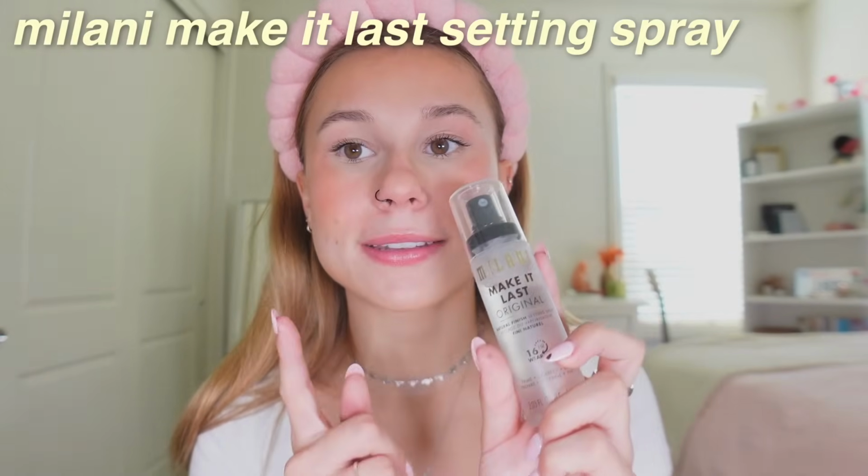And then finally, I will go in with my Milani Make It Last setting spray. I have the dewy one and I also have the original, but I've been using the original a lot more. It just looks so pretty. And then just finally, I will tap a beauty blender or the back of this powder puff into my skin to get rid of those lines and stuff.